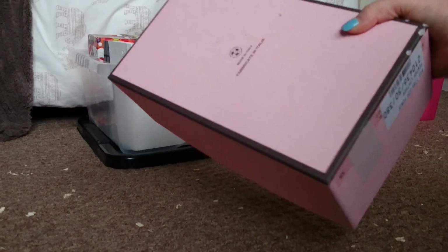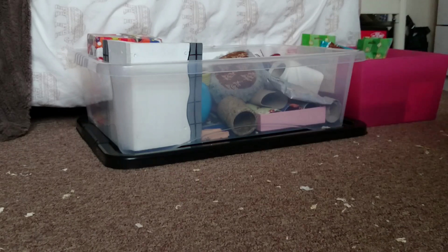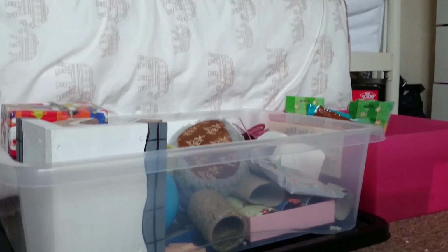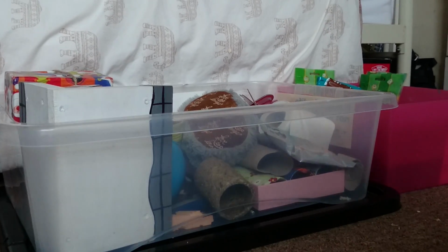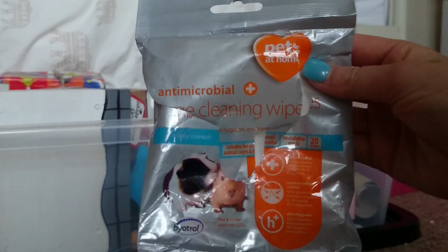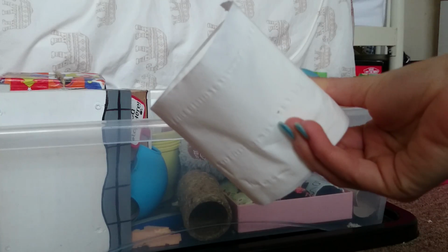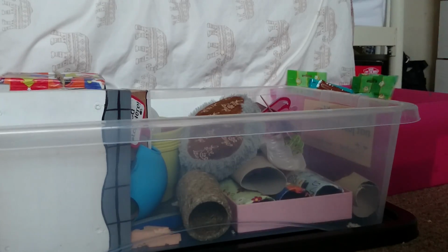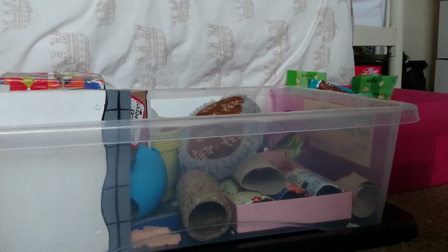We have this pink shoebox which I use as a platform in Charlie's cage. So I'll bring you on to this. So this is the stuff we have in storage which we aren't currently using. So the first thing is just these Pets at Home antibacterial cleaning wipes. There's toilet tissue which uses bedding. The ladder for the Alaska cage.